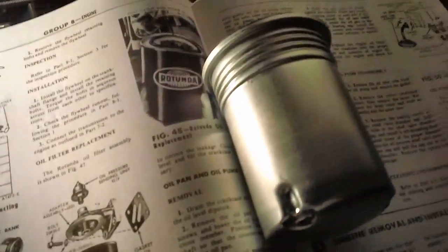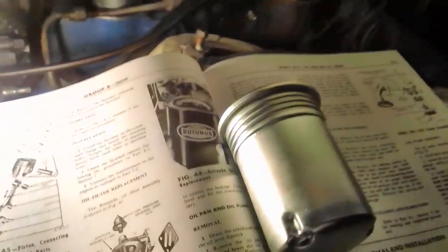I am happy to report that the fuel pump is in. I said I'm not leaving this shop today until that pump is in. I don't care if I have to work until 5 o'clock in the morning. And as you can see, it's getting dark. Fortunately, I made it. I don't even know what time it is.